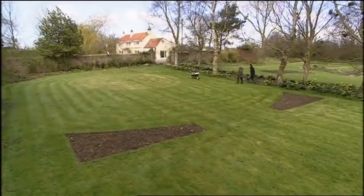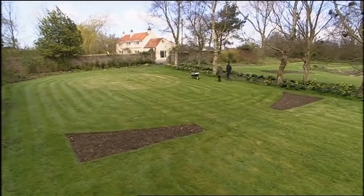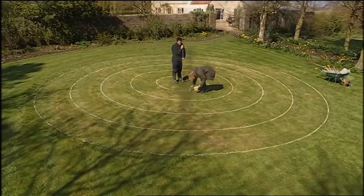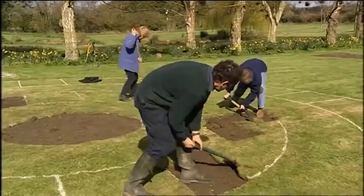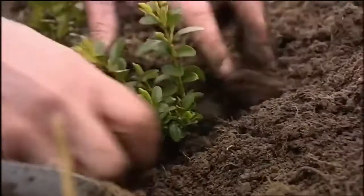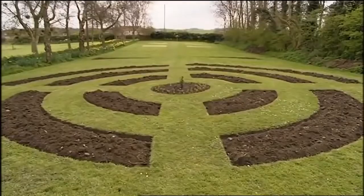Three weeks ago, Bryony and I began work on the roundel garden, which she designed herself in a series of concentric rings. We marked out the circles and tried them for size. Then we stripped off the turf and planted the centre circle with box. Now, to complete the formal design, Bryony wants to plant up 4 additional beds in a totally different style.